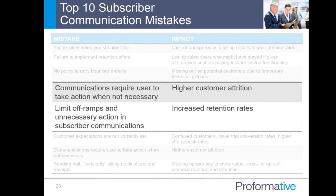One of the things that is very important is knowing when to reach out to your customers. When should you reach out? When do you want to talk to them? And when do you not?